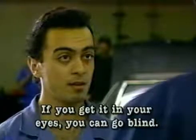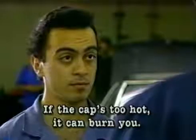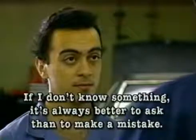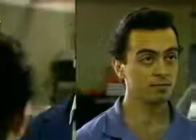Why is brake fluid dangerous? If you get it in your eye, you can go blind. Why should you use a rag or glove to open a radiator cap? If the cap's too hot, it can burn you. What should you do if you don't know or you've forgotten what to do? If I don't know something, it's always better to ask than to make a mistake. Right, because a safety mistake could cost you your life.